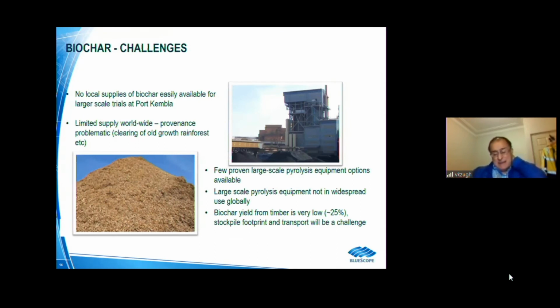So the hurdle is really to find a suitable supplier of charcoal quality. It's the quantity and the quality of the charcoal that is the challenge facing us at the moment. Worldwide, there is a limited market for charcoal, for obvious reasons. That has to be renewable.